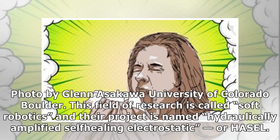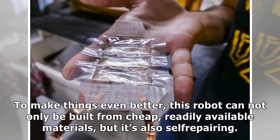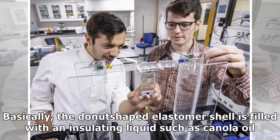This field of research is called soft robotics, and their project is named Hydraulically Amplified Self-Healing Electrostatic, or HASEL. HASEL eschews the traditional idea of a metallic droid, replacing it with a soft shell capable of mimicking the expansion and contraction of biological muscles. To make things even better, this robot can not only be built from cheap, readily available materials, but it's also self-repairing.